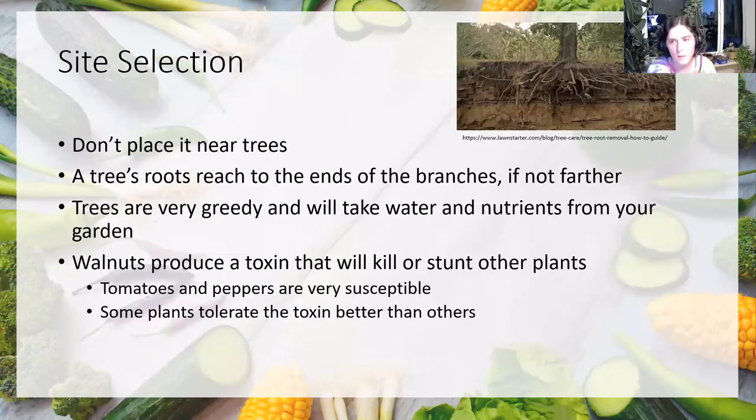So continuing with our site selection, don't place your garden near trees. You don't want your garden under the reach of a tree. You want to have it far away, because the roots of a tree will reach at least to the tips of the branches, if not a little further.